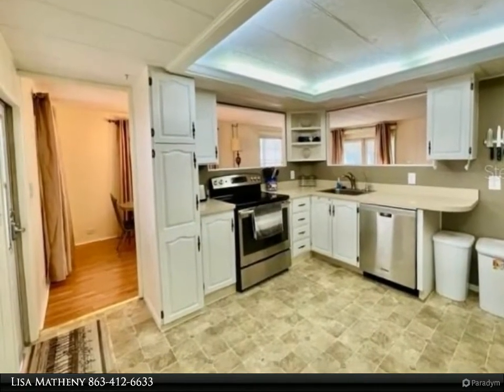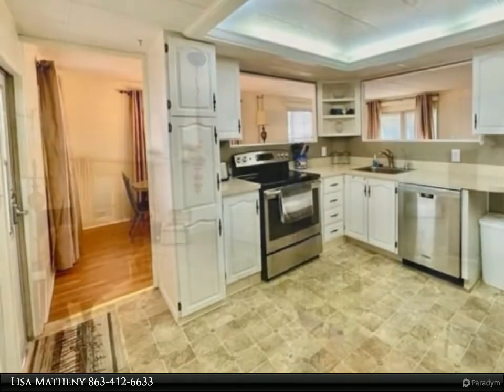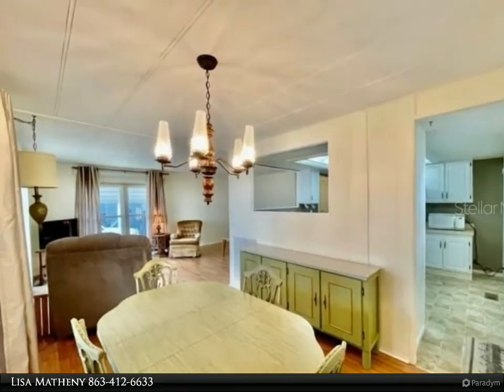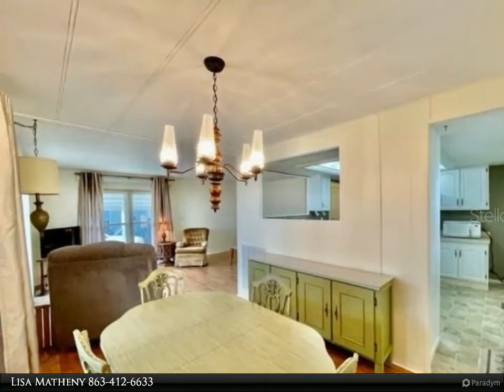Some of the important updates include new double-pane windows, new paint inside and out, plus a new washer and dryer which conveys with the sale. The home is being sold furnished, which is ideal for a winter resident. Just bring your clothes and move right in.